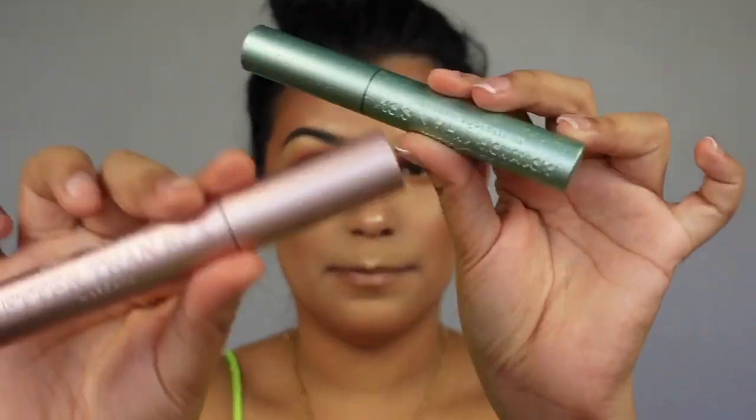This stuff is bomb. And then for my bottom ones, I'm going to be going with the waterproof one because I've noticed that sometimes when I'm outside, of course, it's really hot, so I sweat or whatever the case may be. My bottom lashes are really long, so they tend to hit right here. And of course, when I sweat, if I'm not wearing a waterproof mascara, it smears and then I get all black right here. So I have to go in with the waterproof mascara, so I highly recommend y'all get these Better Than Sex ones.